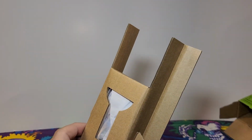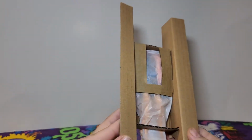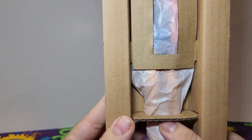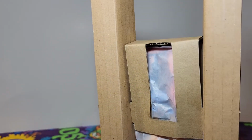Slide it out. Head fell over, whatever. But yeah, this is the little contraption that it came in. I didn't take it out of this because honestly, if I did take it out of this, I don't know if I would have been able to put it back in. But I can kind of see through the little... I don't even know what kind of plastic packaging this is. But you can see the figure in there.